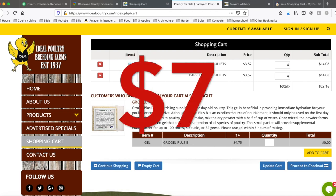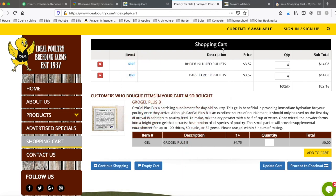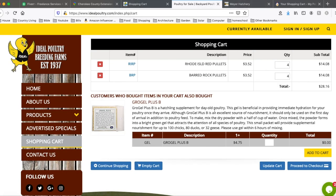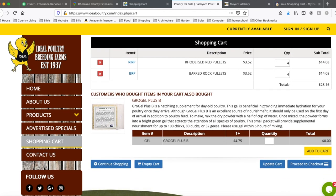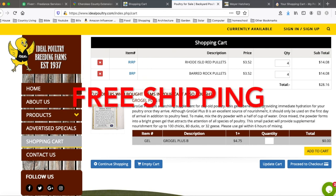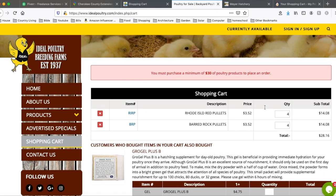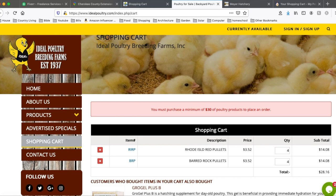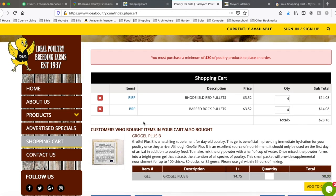I'm like, oh, fantastic. We got $20 over here for a small flock fee. So we've got a $7 small flock fee, so I'm looking at $35. And I said, okay, what's your shipping? We're in Texas. And she said, get this. We got rid of our shipping fees last year. What? Are you kidding me? That's awesome. So, guys, Ideal Poultry, been around since 1937, has free shipping anywhere in the continental 48, I believe, is what she said.